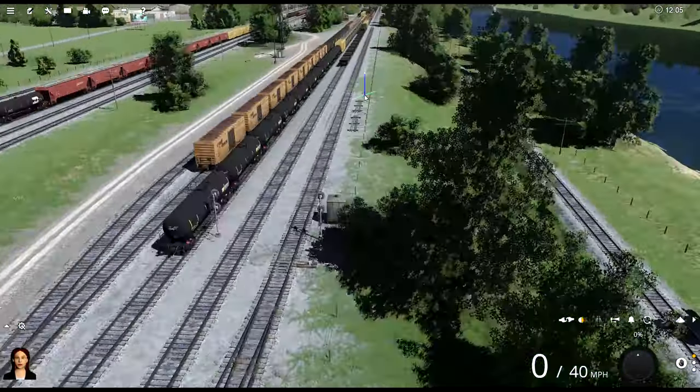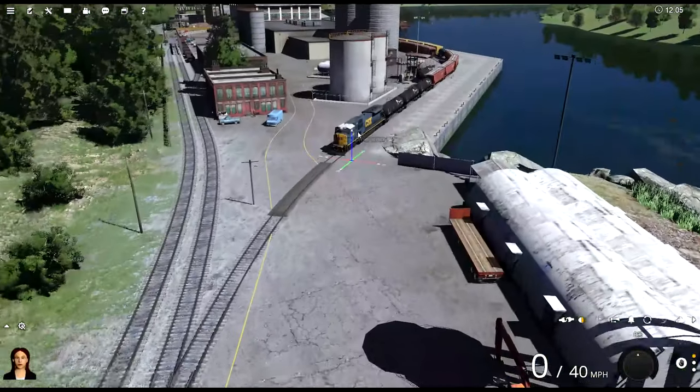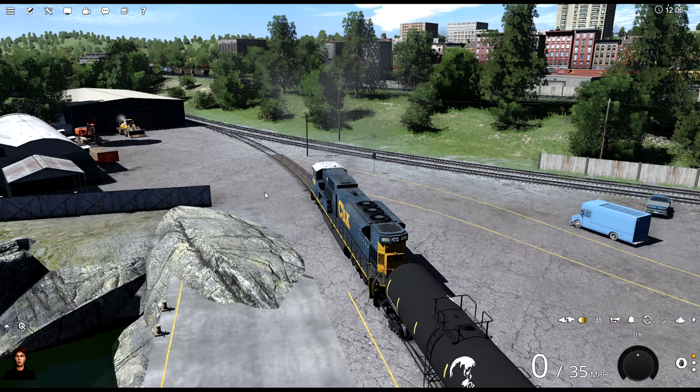Whoa, I'm hitting every bush on the way over, every tree on the way over. We're smacking right into it. Okay, Sean, the track has been cleared up for you, buddy. Let's go.